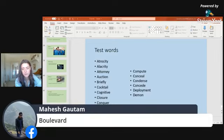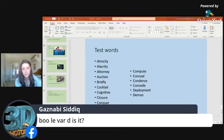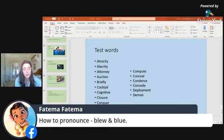Okay, so that was the word boulevard. Yeah, correct. Boulevard. And we've also had Fatima, blue and blue. So they should be the same. They should rhyme. Blue is going to be with the EW, is going to be the past tense of blow. So just be aware that blue, the colour, is the adjective with the UE, and the EW is going to be the verb, the past tense of blow. Okay, so blue and blue, where the EW is going to be the past tense of blow.